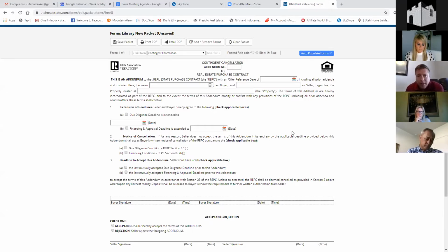And you don't have to try to make up the wordage and all that kind of stuff. So these types of addendums are really, really important to use. Absolutely. And I actually believe that not a lot of realtors know this is out there. And so they scramble at these deadlines, and sometimes they put their clients' earnest money at risk. So we need to understand what forms are out there to benefit us.